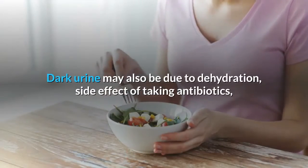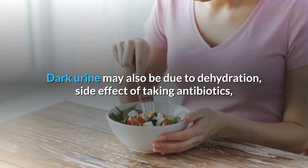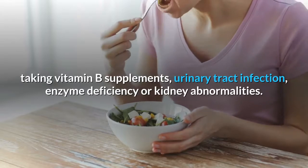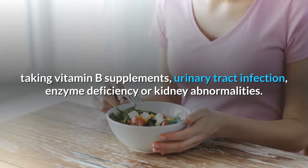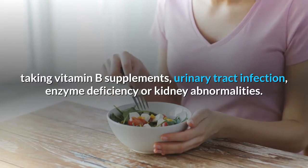Dark urine may also be due to dehydration, side effects of taking antibiotics, taking vitamin B supplements, urinary tract infection, enzyme deficiency or kidney abnormalities.